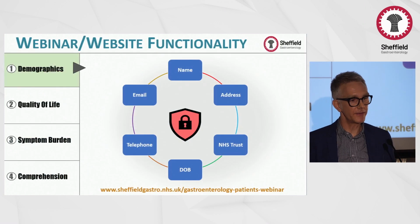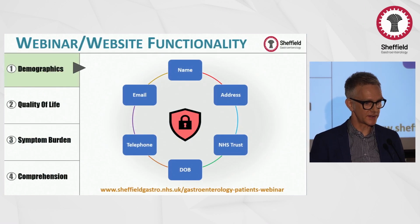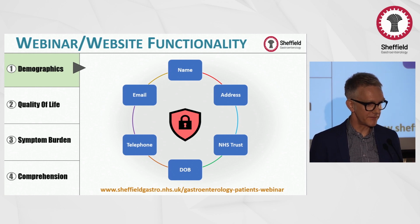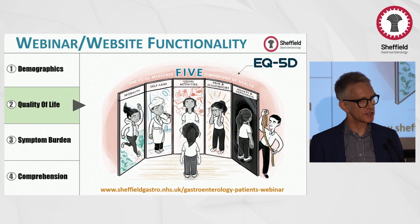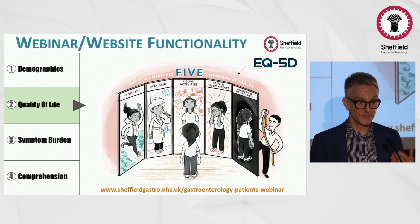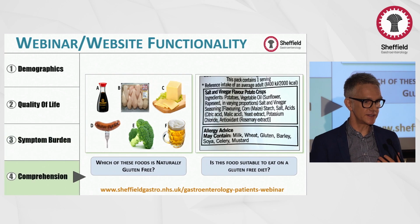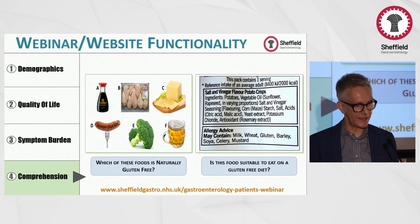And I think the unique thing about this webinar is its functionality, the website. We're able to safely collect patient data. So any trust accessing this will be able to go back in and see who's watched the webinar and how they have gone through it. We'll also be collecting quality of life data like EQ5D initially as a baseline, to aid research and the quality of the webinar going forward, as well as monitoring baseline symptom burden. And I think what's really useful for us as dietitians is educational attainment and comprehension. So we'll be asking patients pre and post questions.